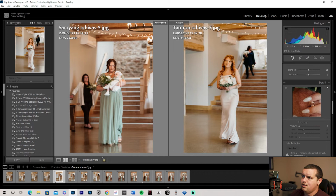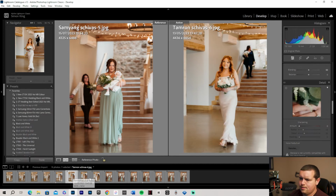Should also note the Samyang's photos are all at f2.2 here, so it's not wide open and it's not at its most challenging aperture. But again, I've got a bit more experience with the Samyang from previous weddings, and I know it is not the fastest focusing lens either. So I always want to play that one a little bit safer with the aperture. But that's something I'm willing to sacrifice in this particular scenario. The Tamron's at f2.8, so you would hope that it can cope with that.